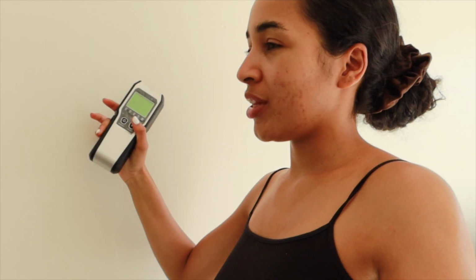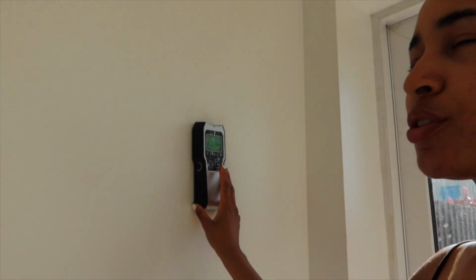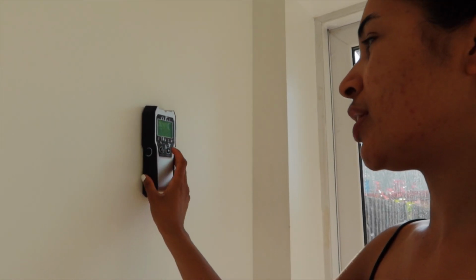So I have this little gadget, and this is a scanner. What was it called? A stud finder. So this will find studs in the wall, and studs in the wall are basically when there's wood or metal in the wall, I think. Oh my gosh, what is it doing? And another great thing is it tells you where electricity is, which you clearly need to know. We're above the plugs right there, and that's why it's beeping like crazy. So that's a fun little tool.